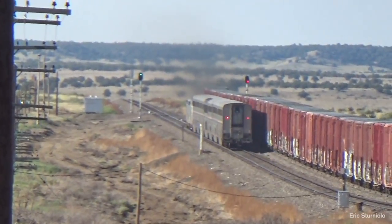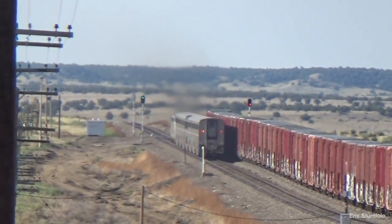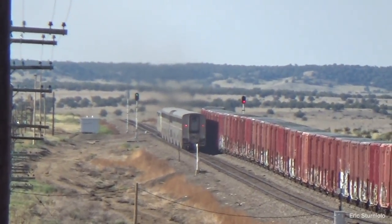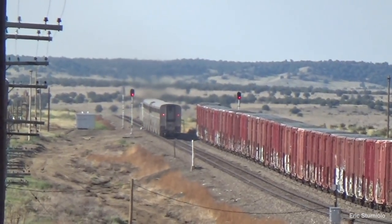I still to this day find it hard to believe that I actually put my cameras and eyes on this piece of history. I never would have thought I had the chance to see it up close and personal.